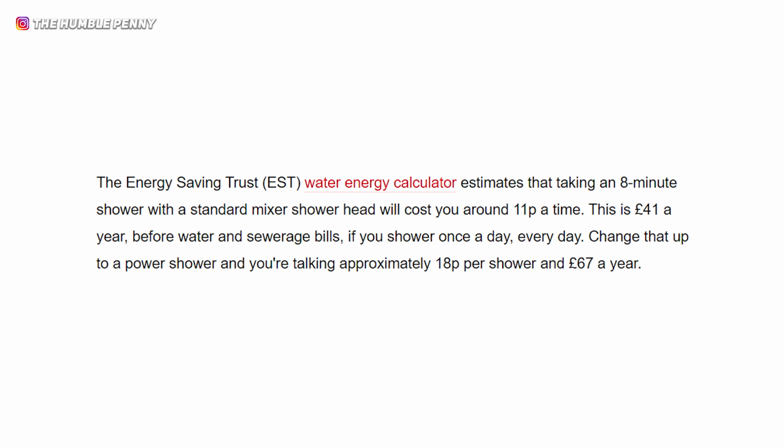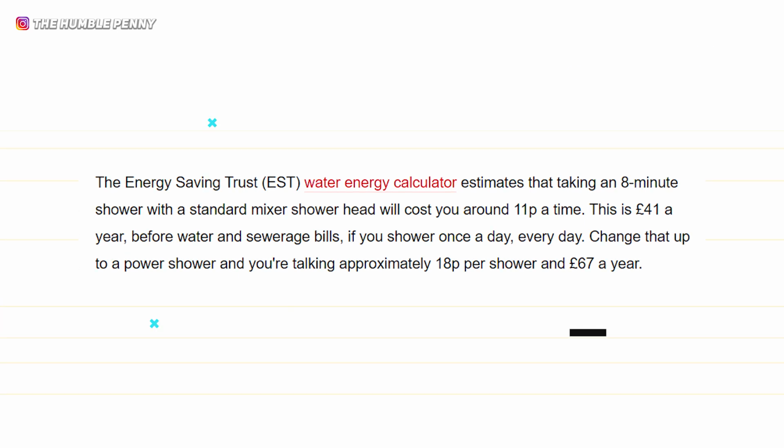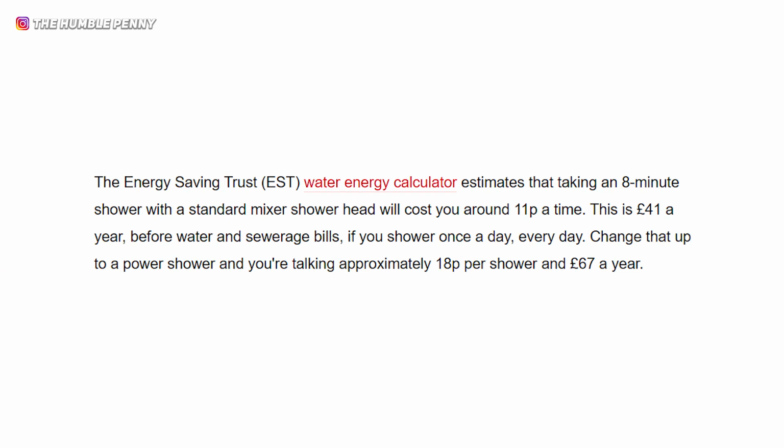We found, tied to the same organisation that did this piece of work, the Energy Saving Trust, that it costs around 11p for every 8-minute shower. And that's for everyone, so if you've got kids, if you've got a partner, the costs add up. Per person, basically. But we discovered that for us, it's actually 18p because we have a power shower. The 11p was for a regular mixed shower.